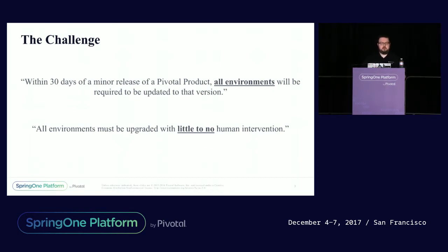I said, oh, that should be easy. We'll just hire some more people. We'll dedicate some of the people that we have now, not me, of course, and all they would do would be updating PCF. Well, he really didn't like that answer. I really can't put it on the slide, what he said, but I translated it for everybody to say all environments must be upgraded with little to no human intervention. So now we have the problem. How are we going to automate this and meet that goal of 30 days?